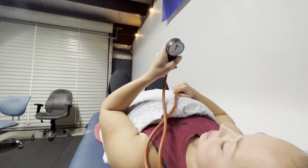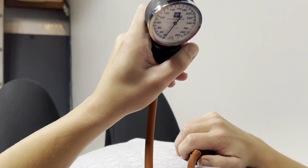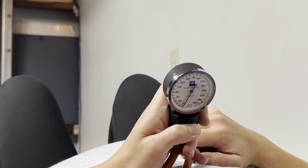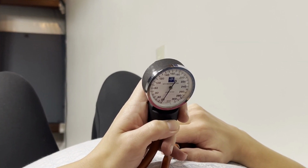So the sphygmomanometer, let me tap on it, zoom in on it. She tries to get it to 20. And then she nods her head, doing a deep neck flexor, and she's going to try to bring it up to 22. You can barely see that.